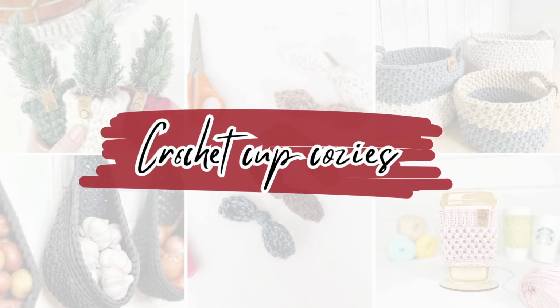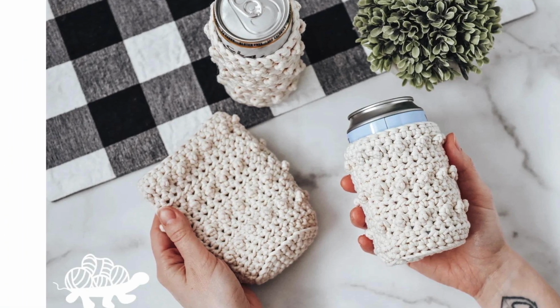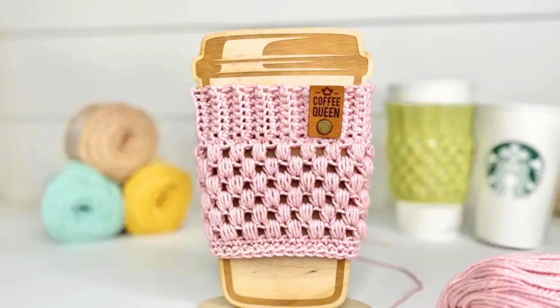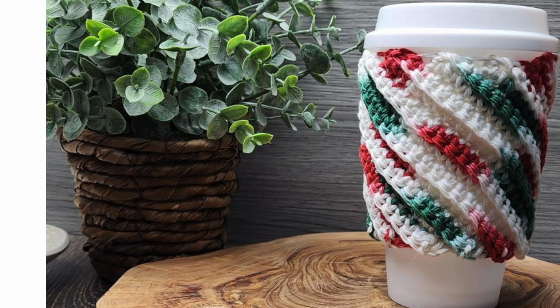Crochet cup cozies can be a great gift, even to people you don't know well. Most of us drink coffee or tea, or some kind of beverage we carry around with us. These crochet cup cozies can be made in about 15 minutes, so you can make a bunch of them as stocking stuffers. They also sell great at craft fairs as low-ticket items.